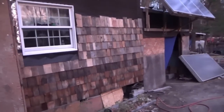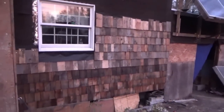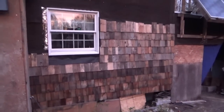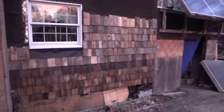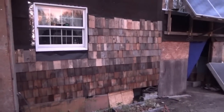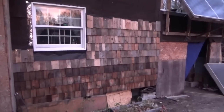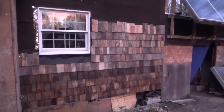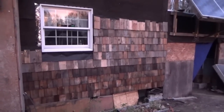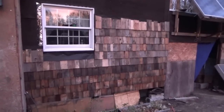Hey everybody, well, that's the end of the day. We're cleaning up now. That's a day of work, everybody, with setting up, processing, measuring, chalk lining, nailing, positioning. That's a day of work. But I think it looks beautiful. This is going to be a really amazing house, I think.